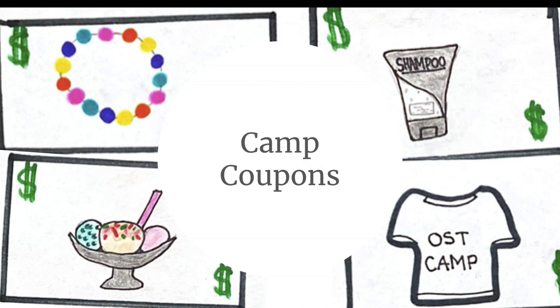According to the case, there are only 4 categories of items that the store sells. So there can hypothetically be 4 different coupons, which would be used to purchase any of the items in the store. So these are the coupons, and in the store you can buy a camp t-shirt, ice cream, any toiletries that the campers may have forgotten or lost, and bracelets that are made by campers in the art programs.